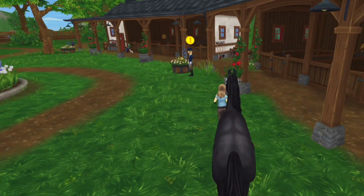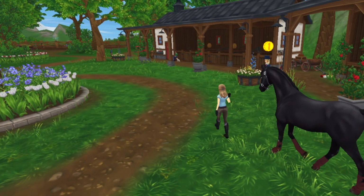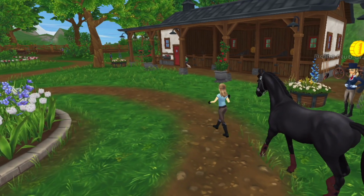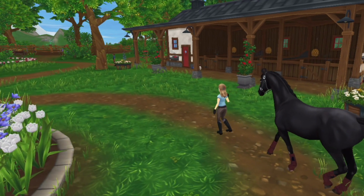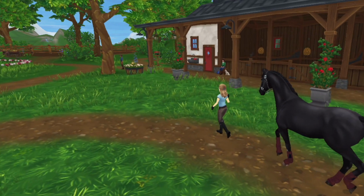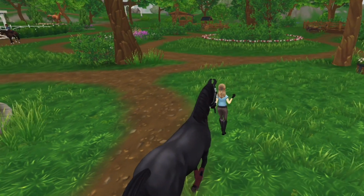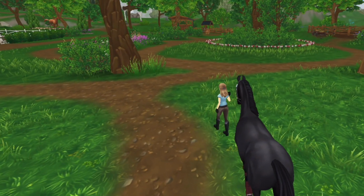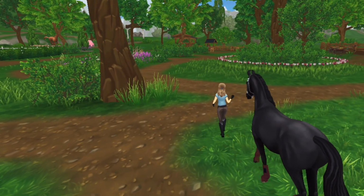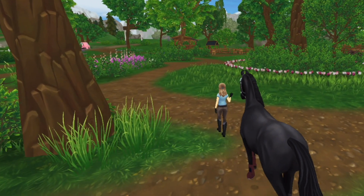And now, guys, it's a bit later. I have untacked him, and it's time to get back home. So he was really good. I think we just have to work a bit more on the vertical jumps, maybe some oxers and obviously the water jump. He did not like that water jump whatsoever. And with some practice, obviously we could get him up and running even through water jumps.